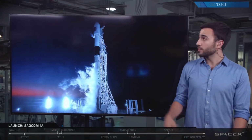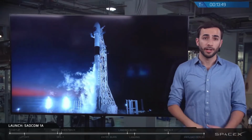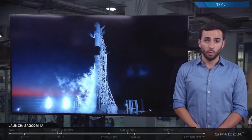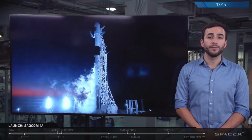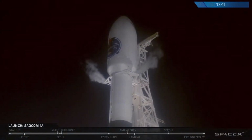You'll also notice there's a nose cone-shaped structure right at the top of the rocket. This is called the satellite fairing. This fairing houses the SAOCOM 1A satellite and protects it until the vehicle is outside the Earth's atmosphere, at which point the fairing separates to expose the satellite to space for eventual separation. For this particular mission, we're not going to be attempting to recover the fairing. However, SpaceX will continue to make ongoing attempts in future launches to recover the fairing for reuse.